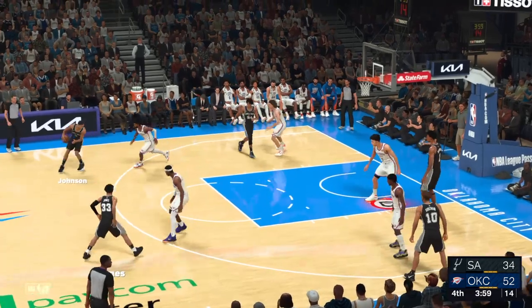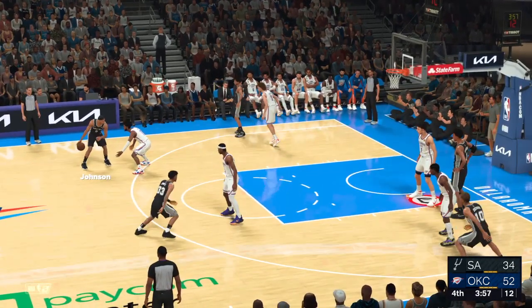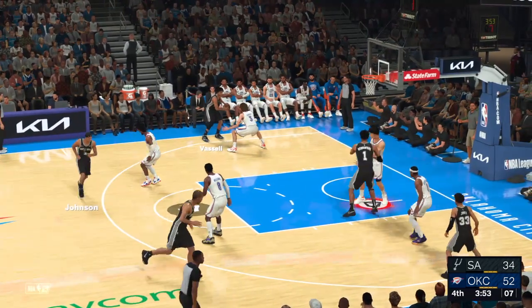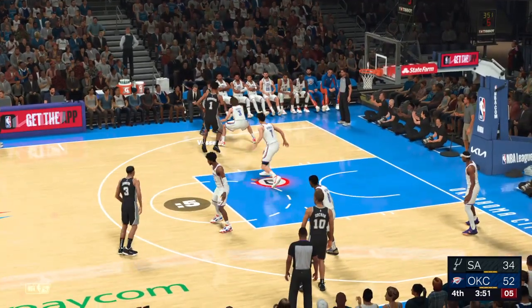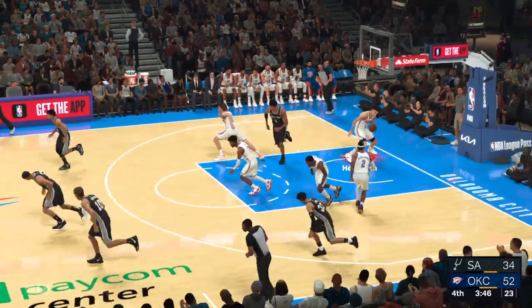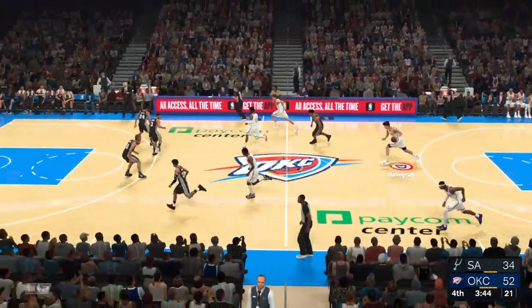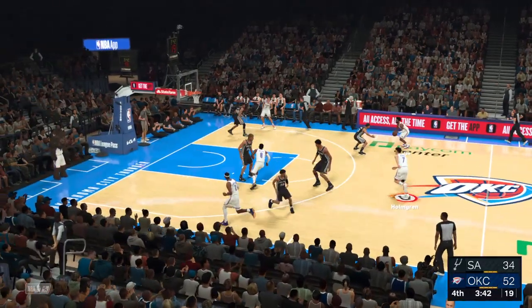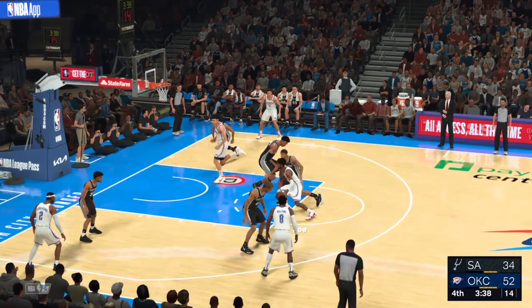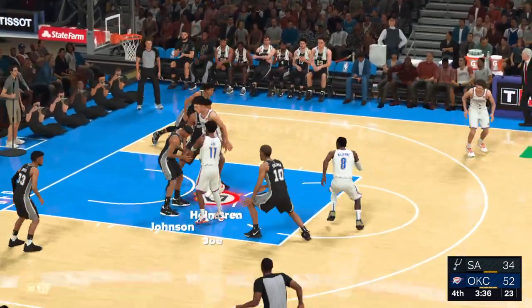The pass to Johnson. It's Vassell on the wing. Clock at 6. Over Giddey. Their offense, stone cold. Another miss there. Pass to Joe. Fourth quarter of play, and we're about 2.5 minutes through it right now.